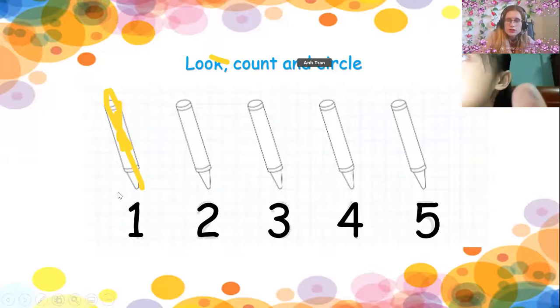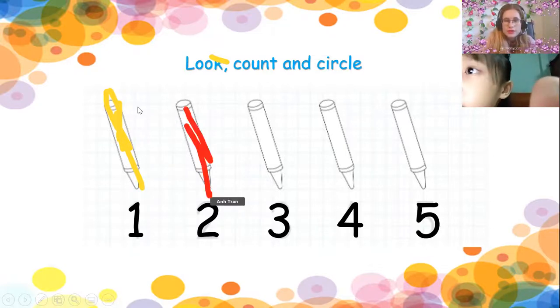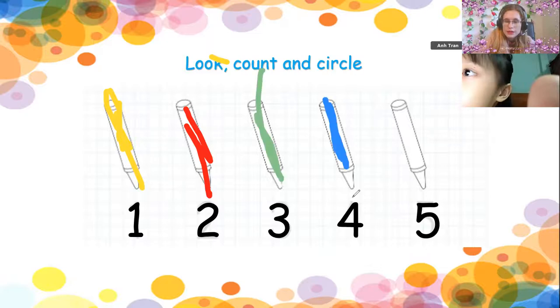One crayon, two crayons. Two, very nice. So we have a yellow crayon, a red crayon. Good. A green crayon. Oh, we need blue and purple. Very good. Purple, pink.